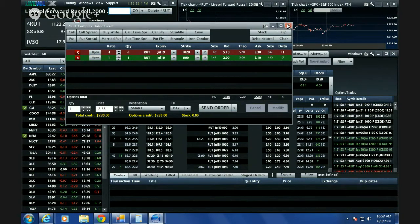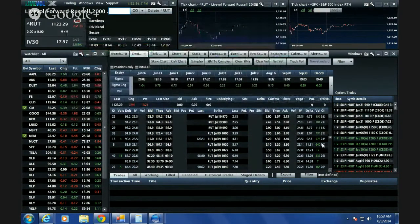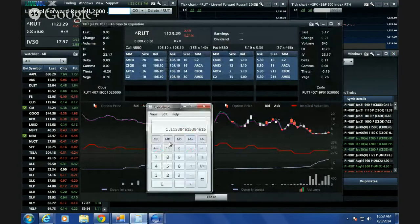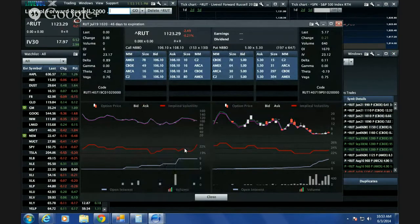So let's look at what the skew is on this. We have this, which is our 10-20 option. Let's pull up this and see what the vol is. We have an IV of 23.17. So let's enter that into the calculator. Don't be afraid. This is very simple math. We're not doing equations or anything like that. So 23.